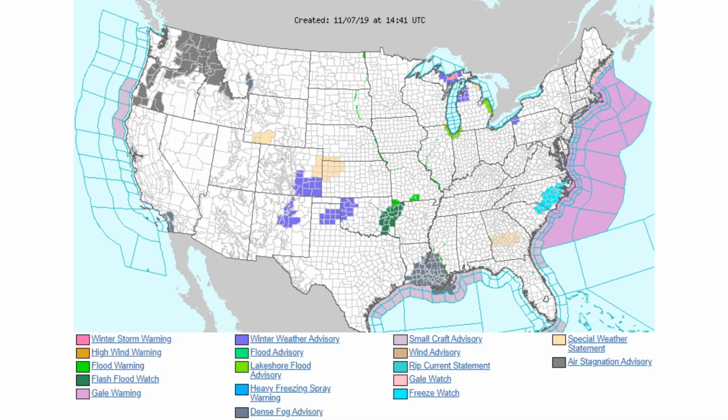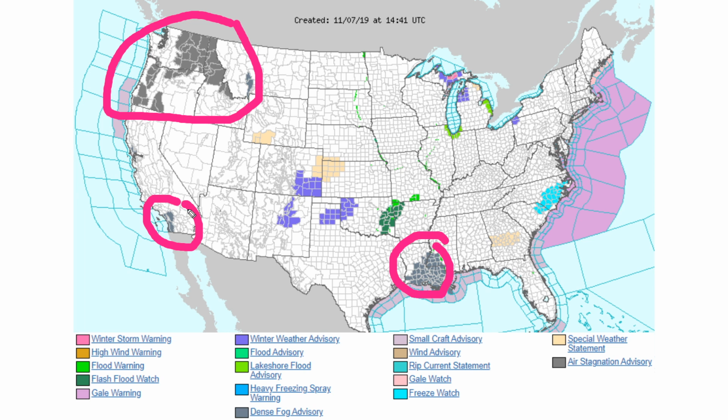Now, here's the National Weather Service. You have air stagnation advisories. We've had these over a couple of days now over the Northwest. That's just going to be due to some reducing air quality. Then we have some dense fog advisories over Louisiana and Mississippi. And then we have over Southern California another area of dense fog advisories. Now you have winter weather advisories all throughout the south central part of the U.S., over southeast Colorado, and then into northern parts of New Mexico, the panhandle of Texas, and then in western Oklahoma. Flash flood watches over here for Arkansas and Oklahoma.